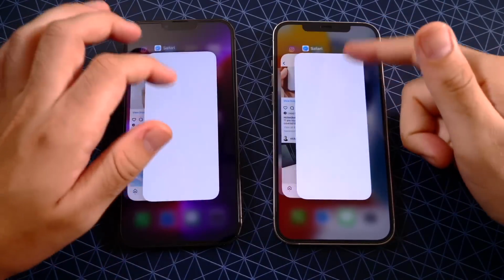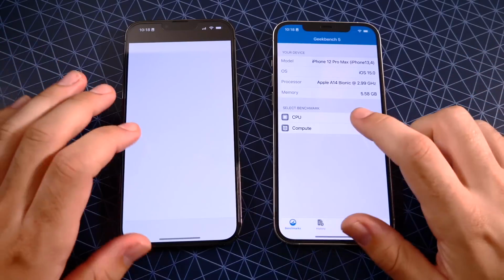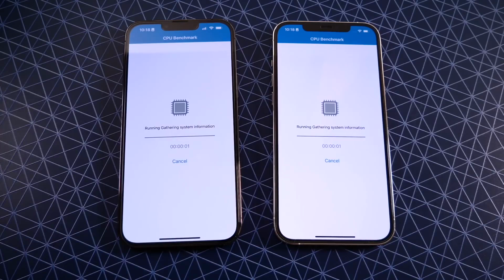All right guys, so I'm gonna close all these applications out, and then we're gonna go ahead and do a Geekbench test. So everything closed out, Geekbench 5, CPU. Over here again, it takes a little bit longer to load, and we'll hit run benchmark, and I'll be back when they are done.